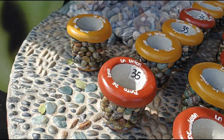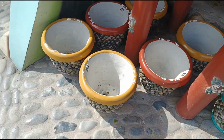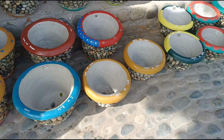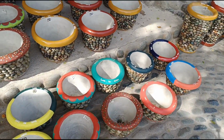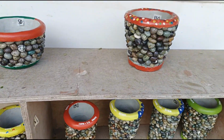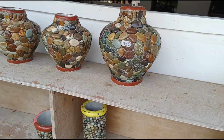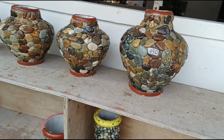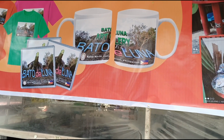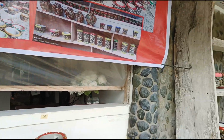So these are small pots, and it costs 35 pesos, which is less than a dollar. And these big ones are 150, about $3. Okay, so beautiful different sizes of pots made of pebble. That's also an elongated one. It's 150, it's 110. And that's a beautiful pot made of flat pebbles, multicolored ones. So this is called Bato De Luna Art Gallery. And that's the tarp featuring the pots.